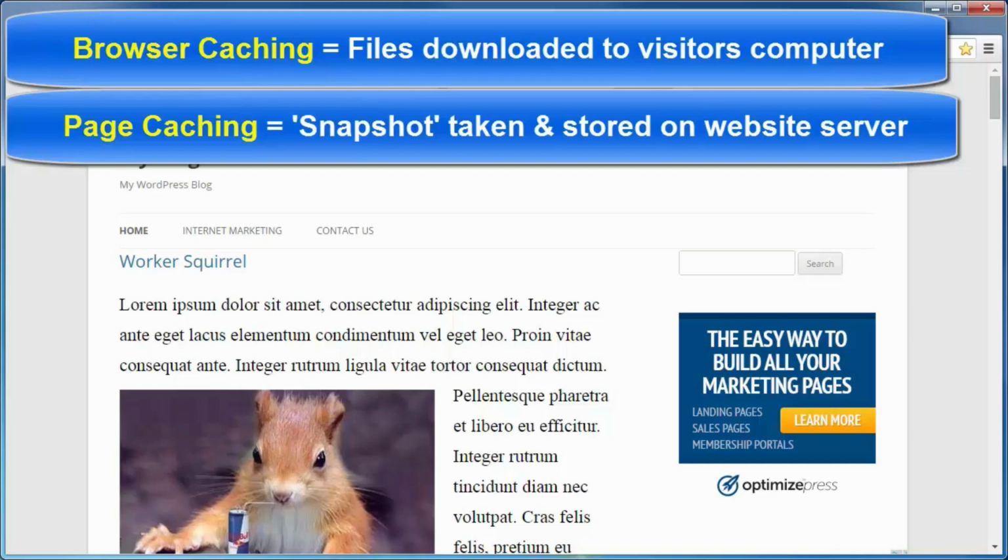So what page caching does is kind of take a snapshot of the completed page and store it on the website's server, so when someone wants to see that page, instead of burning through all of those server resources and the time it takes to talk back and forth, the server simply delivers that snapshot to the visitor's browser. Boom! Way quicker delivery of the page and saving a ton of server resources in the process. So browser caching is storing the bits and pieces of the site on the visitor's computer, and page caching is storing a snapshot of sorts on the website server.